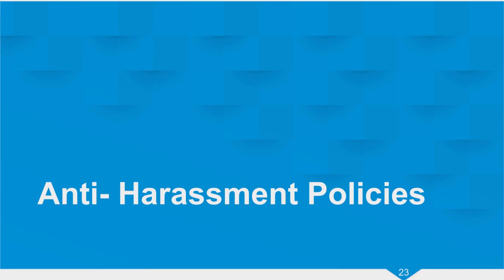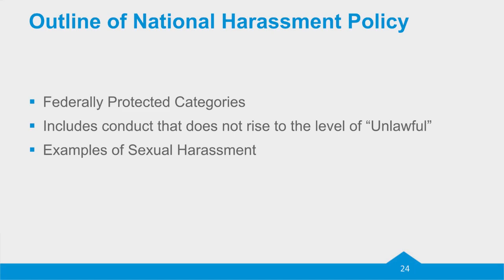So in light of the Me Too movement, several states started to beef up their requirements for anti-harassment policies. And some of this can really create headaches for employers that are operating nationally. If you haven't had counsel take a look at your national handbook policy recently, you might want to think about doing so. Some of the things to keep in mind when drafting a national harassment policy: you definitely want to make sure that you include federally protected categories. You need to include conduct that does not rise to the level of unlawful harassment, in part because we don't want our employees to be engaging in behavior that rises to the level of harassment before it gets addressed. So you want to make sure you've got some things that are less than that, but are still prohibited.